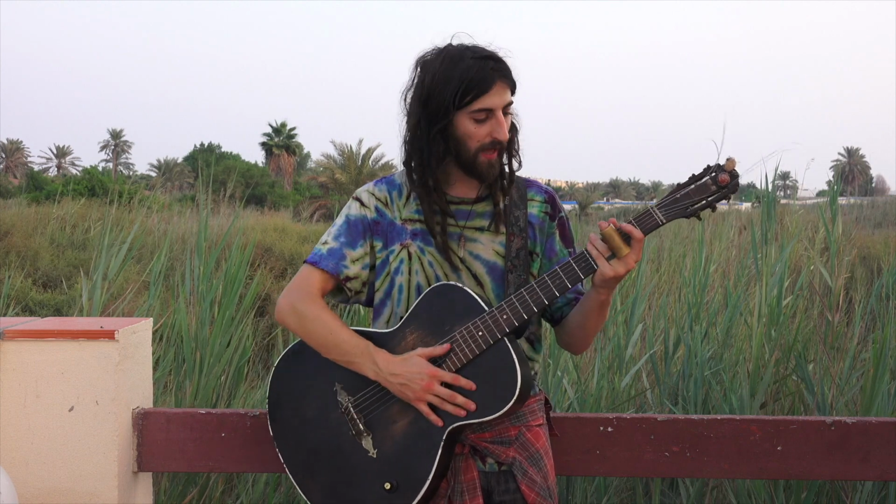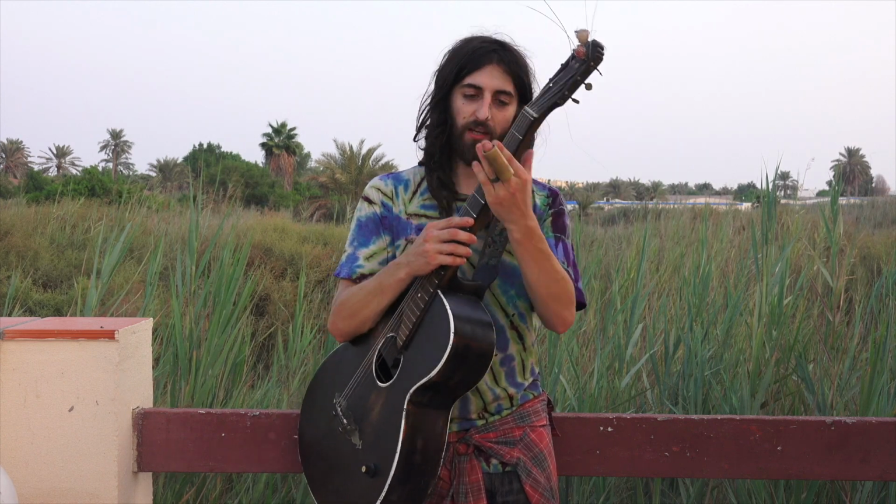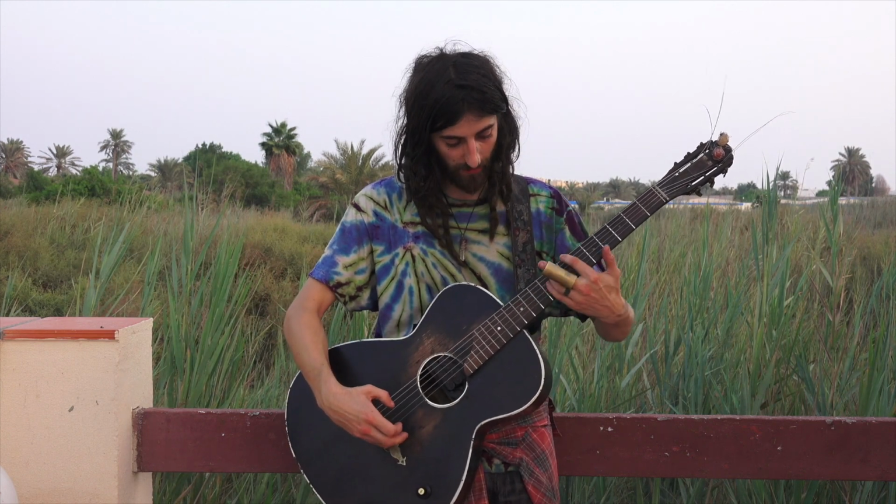I put it in my hands and I played it, and the neck is just massive. Guitars are often built with such a skinny neck so you can get your hands around it, it's easy to play. This is a challenge. It's very hard to play. Furthermore, it goes out of tune as you play it.